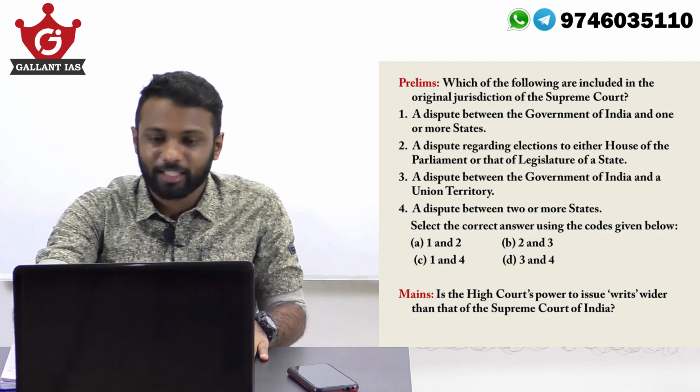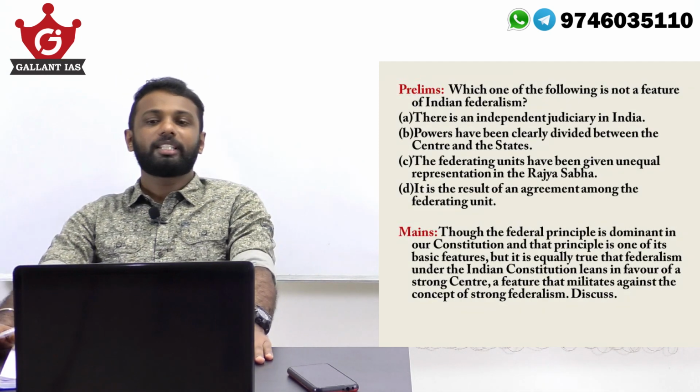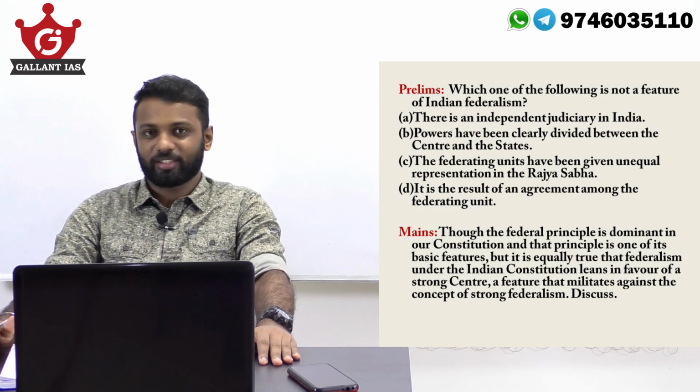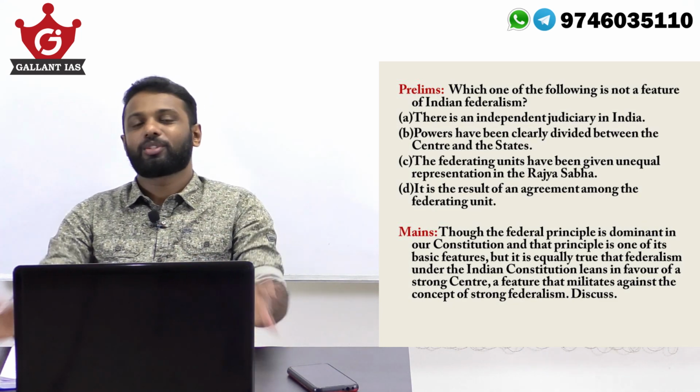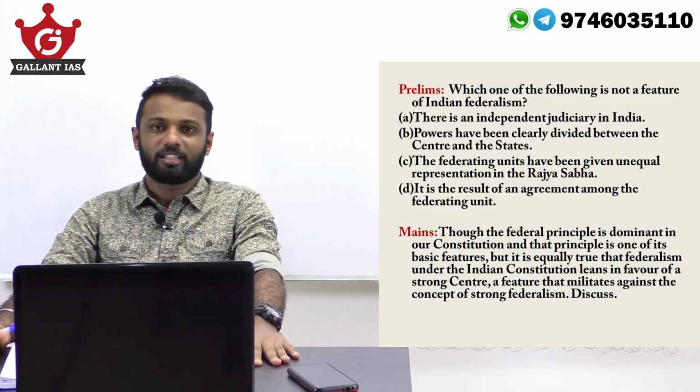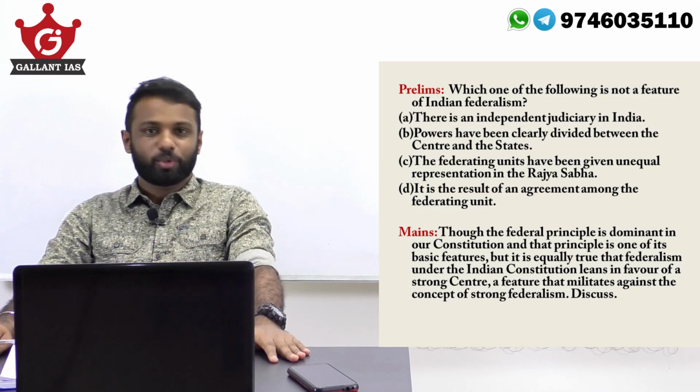Let's move on to another example. Here the question is, which one of the following is not a feature of Indian federalism? Again, here the concepts. So what is meant by Indian federalism, or what are the features of Indian federalism? That's what they mean by this question.